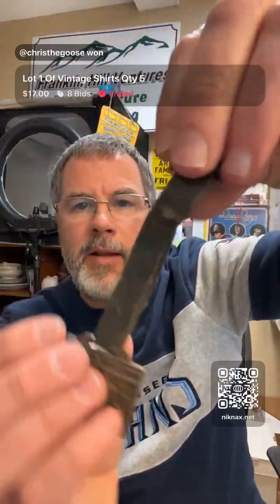And then I guess a couple more things that were in that. Here's a watch fob. It says Adams Road Machinery. And it still has the leather strap, which I'm assuming is original. Oops, it almost fell out there.